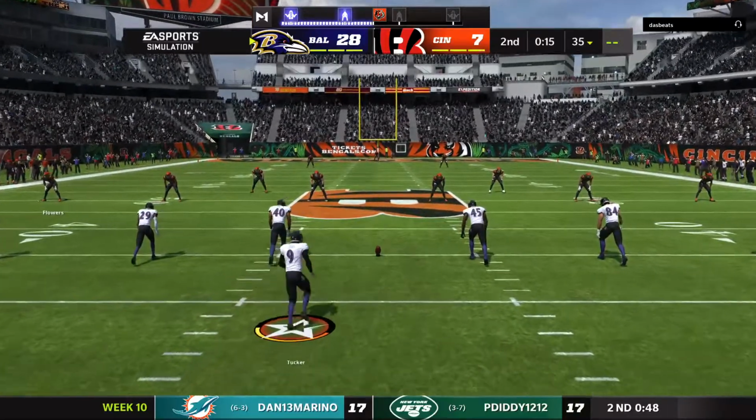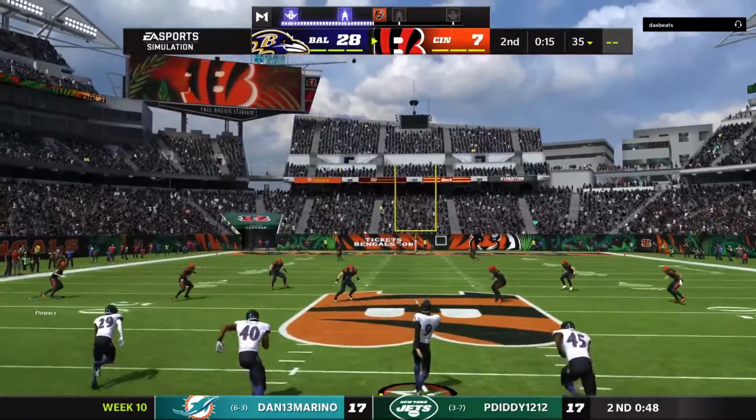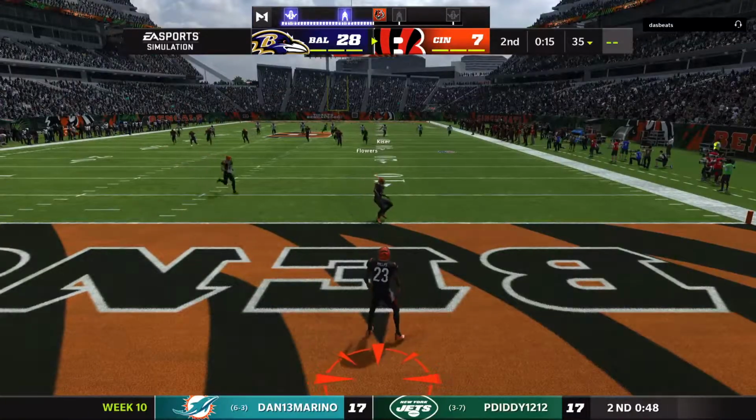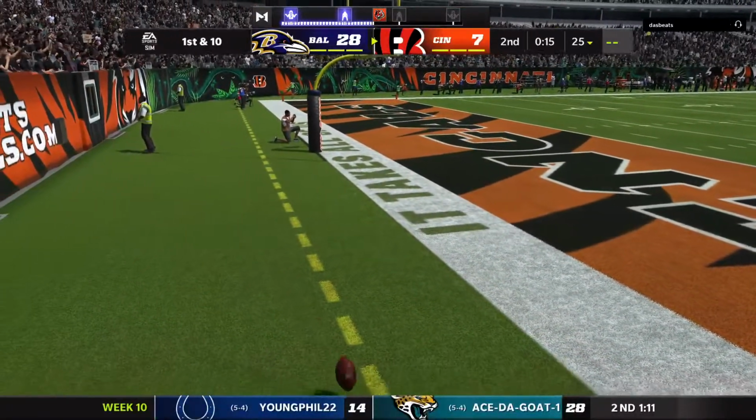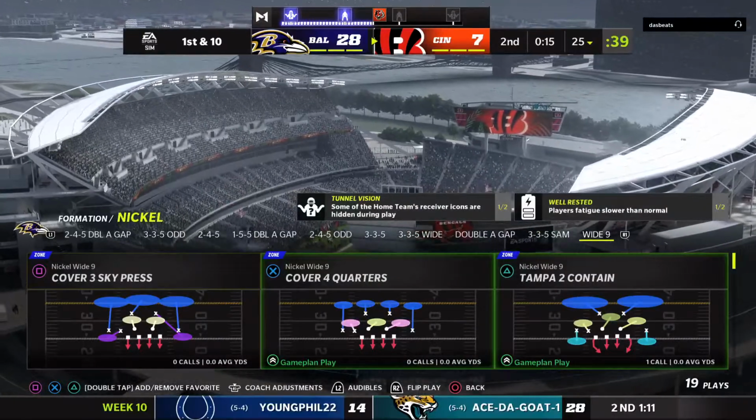So not much time to speak of remaining in this 1st half as the kick's away. And that'll carry over the back line of the end zone for a touchback.